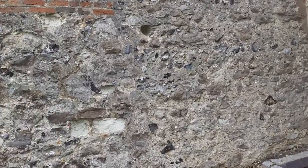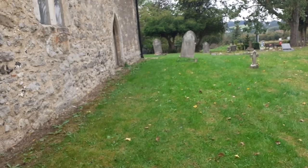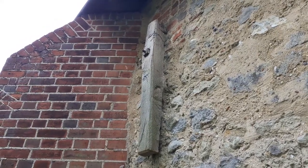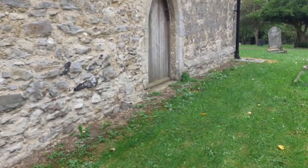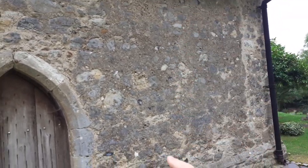I don't know what that is exactly. It's a strange looking something. Don't know. And there's the other tie beam. It would be cheaper to use a big lump of wood and a rod. Big piece of oak. And looks like this is the original section of 12th century, and then this was added later.